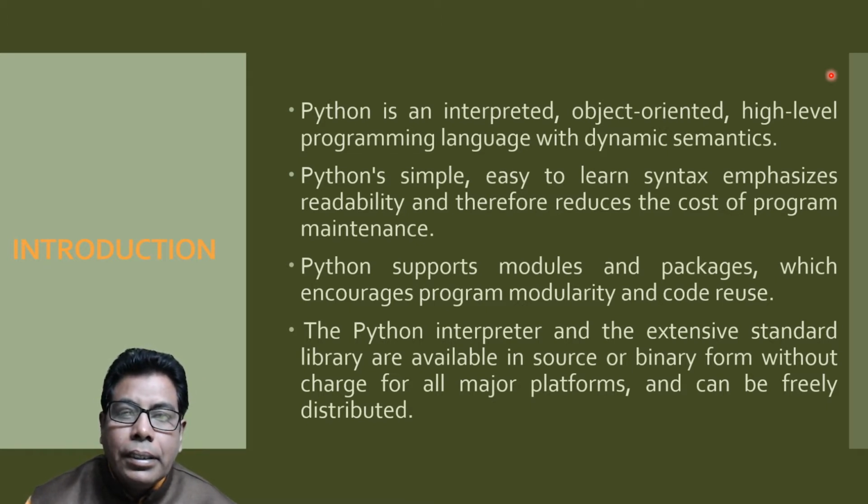Then the Python interpreter and the extensive standard library are available in source or binary form without charge for all platforms and can be freely distributed. So basically Python is open source. We'll discuss that when we discuss the features.